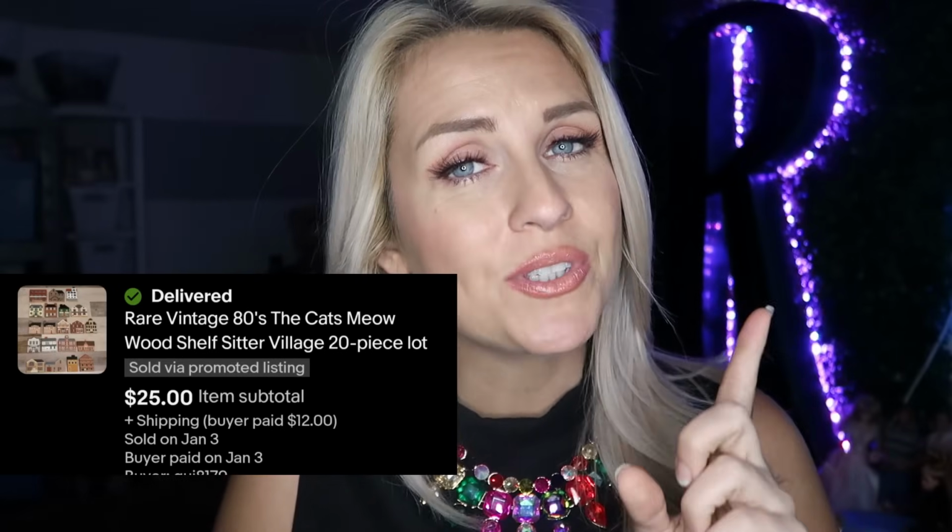I had this set listed for $50. It had watchers, so eBay was allowing me to make offers. I offered $25 and this lady bought it with $12 shipping. Now there were 20 of these little houses in this lot, so this box was really packed. It was very heavy, but it was quite small.